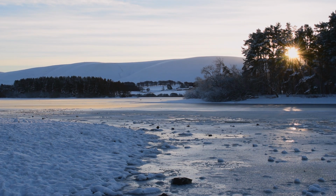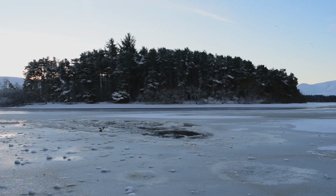I've stopped it down a lot. We're down to f16 just so that you can see the sun star coming through. But I think this one might turn out quite nice.